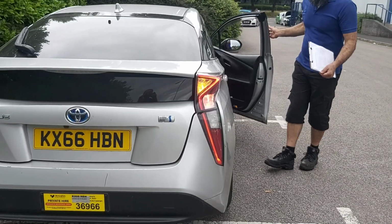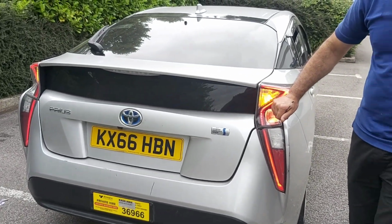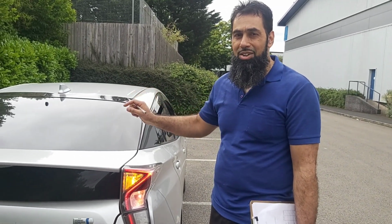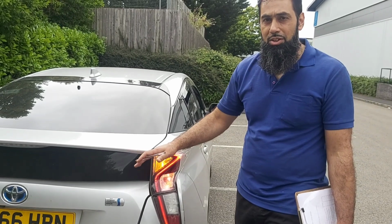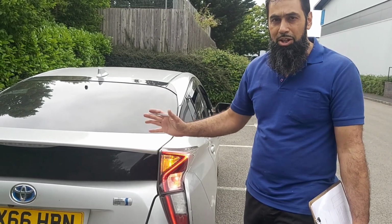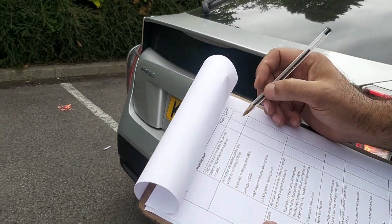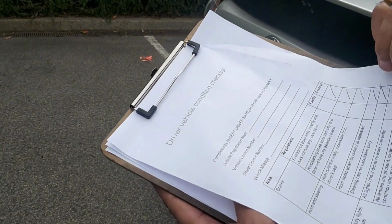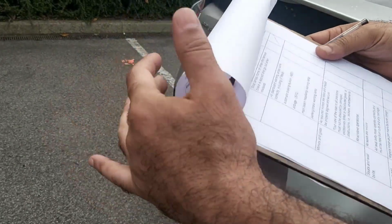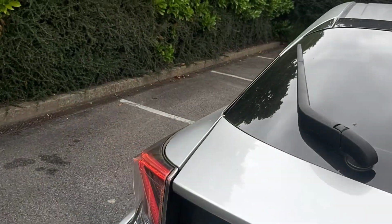The only faults you get with the brake lights: if a brake light bulb is burnt out, it'll work on one side and not the other. Or worst case scenario, if your brake light switch is stuck on, your brake lights will stay on fully, which is a dangerous defect, or they might not work at all. So coming back to the list, Brother Abdul, that's your stop lights and all your lens, that's half your list done already. Now we're going to go back inside the vehicle just to do some inside vehicle checks.